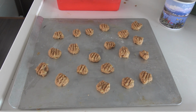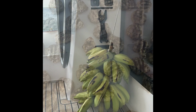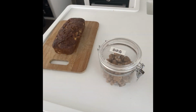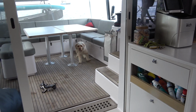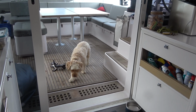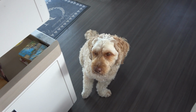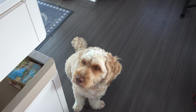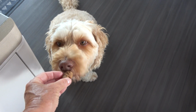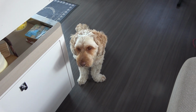I'm making homemade dog biscuits. Now there are dogs in the Marquesas, but I guess they don't give dog treats because I had run out and I had to make my own. Okay, you tell me if you like it. It's a little warm. Okay. I guess that's a yes.